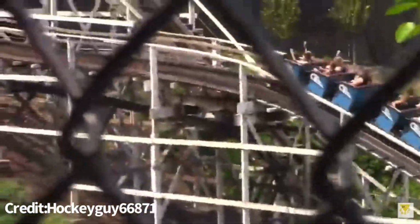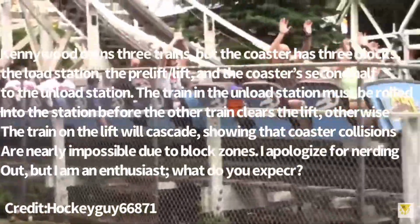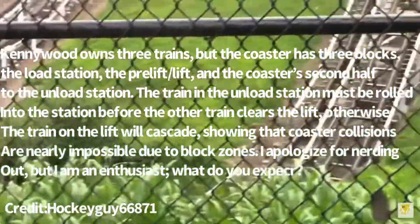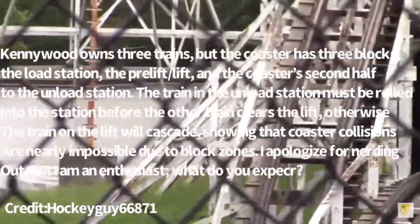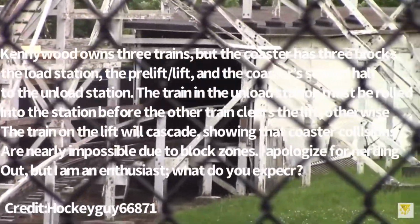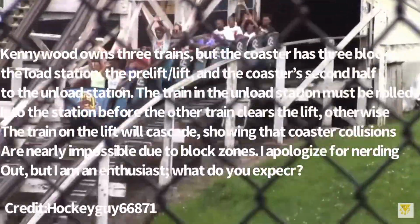Kennywood owns 3 trains for this coaster, however during my visit they're only operating 2. Now because of the way this coaster's blocks are laid out, it can soundly run 2 trains. You got your station, you got your pre-lift, and as soon as you detach from the chain lift, you got another block. At the end of that block you got your final brake run, as well as your separate unload station. So yeah, this coaster is perfect for 2 train ops. Now let's get into the ride experience.